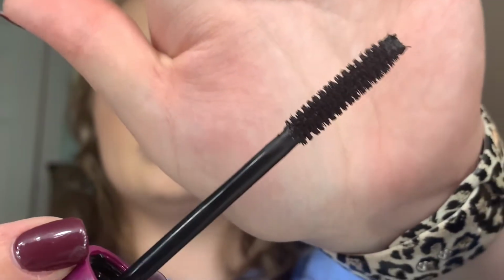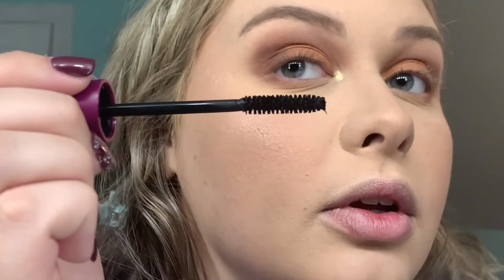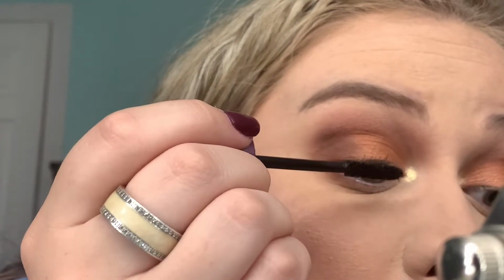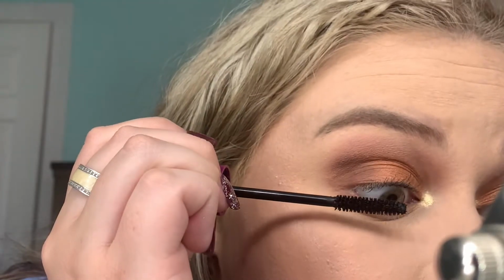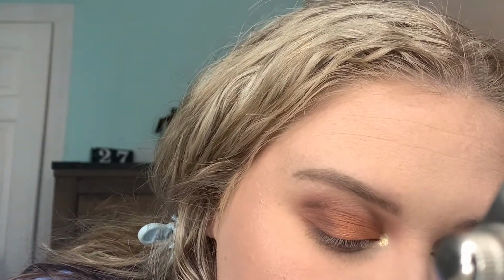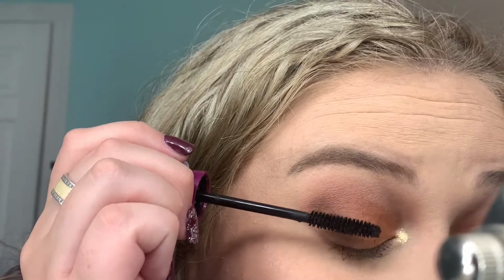This is what the wand looks like. Now let's try it, okay? I'm gonna get a little closer. Okay. It's not really doing much. Okay, I think that's as good as we're gonna get, guys. And we're going to use it on the bottom lashes. On to the next, because this has been so fun.